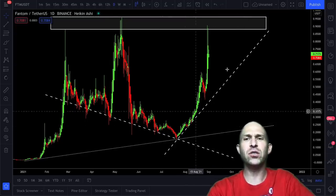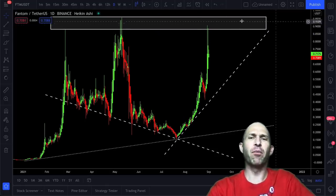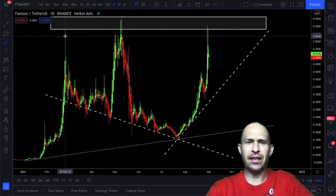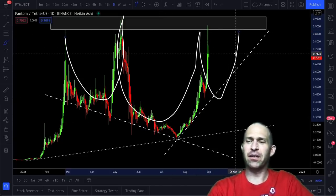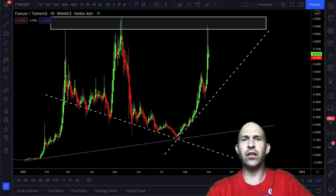Now, if you take a look at it this way, with this top here and this support line here, well, potentially we might see a breakout up top. But as for right now, we have a triple top, which generally is a pretty strong top, until we see something like this potentially. Shoulder there, head here, shoulder there, and then I would expect potentially a breakthrough. So that being said, even with a high Vortex score, me personally, I wouldn't trade that chart.